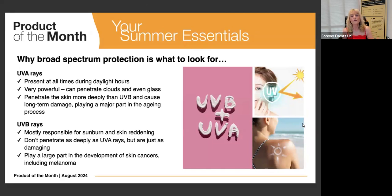Right, what I thought I'd like to do is explain to you, when we talk about SPF protection, what does it mean? What's this word broad spectrum, and why, when you're looking for sunscreens, you really need to focus on getting a broad spectrum.